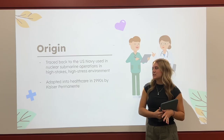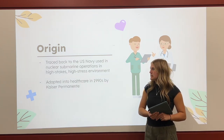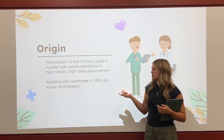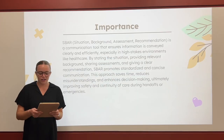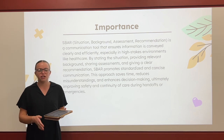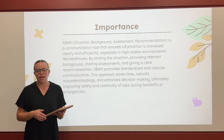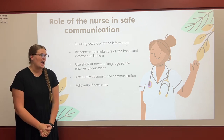So SBAR was traced all the way back, used in the Navy and nuclear submarine operations in high stakes, high stress environments. And then it was adopted into healthcare formally in the 1990s. So SBAR is an important communication tool for nurses just to make sure that information is conveyed clearly and effectively to other members of the healthcare team, just to ensure safety of the patient and to make sure that you're getting the point across.